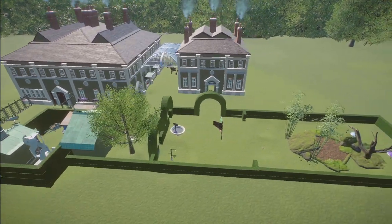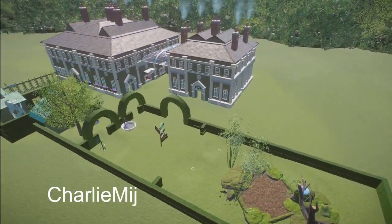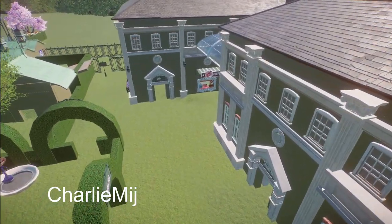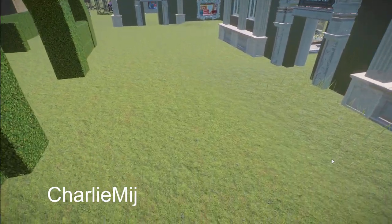We have two pieces here made by Charlie Mij. It's called a Georgian Country House. You can bring this into your zoo for right around $69,000.